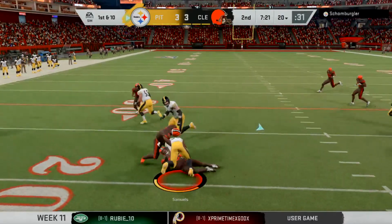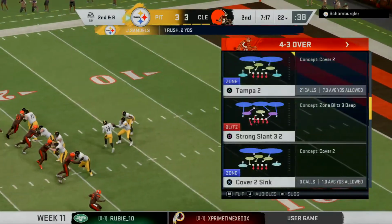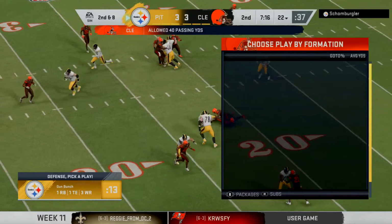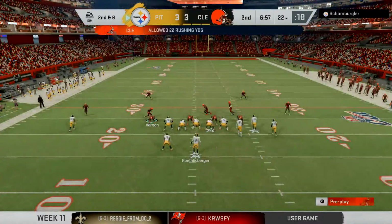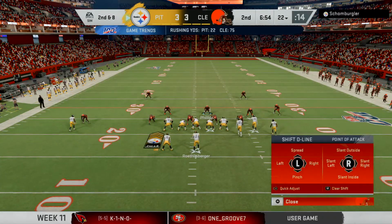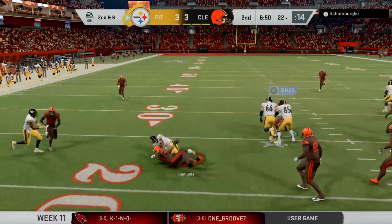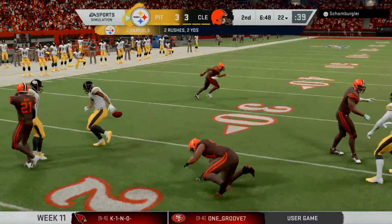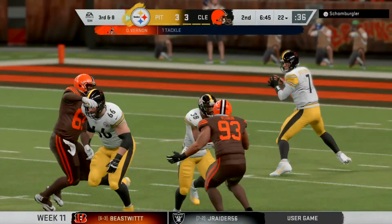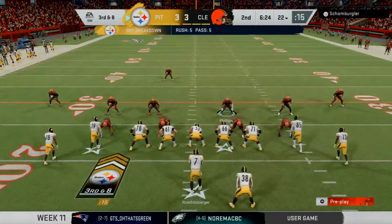Running to start the drive is Samuels. And he is brought down at the 22 after a gain of 2, and it brings up 2nd down. Well, he's looking for some running room, and there wasn't a whole lot of it there on that play. I think he was lucky to get a couple of yards out of it. Because those defenders, they were rallying to the football pretty quickly. On 2nd down, Samuels trying to bounce it outside, but he's only able to get it back to the line of scrimmage. And it looks like a nickel set now for the Browns on 3rd down.